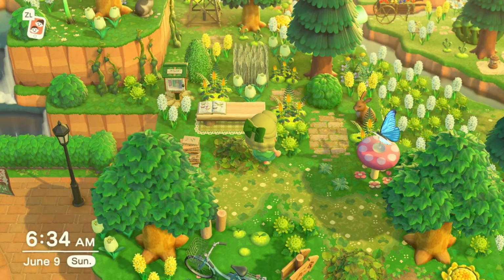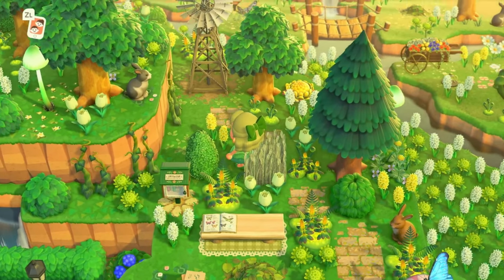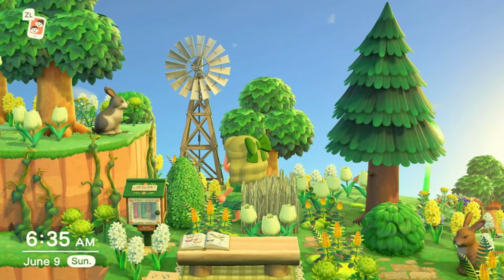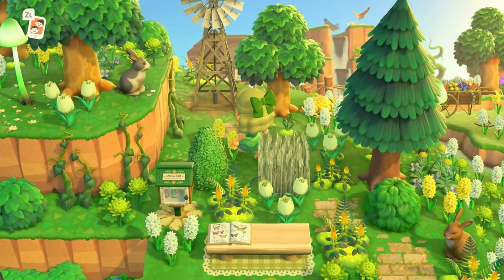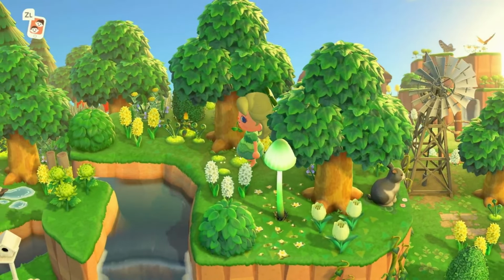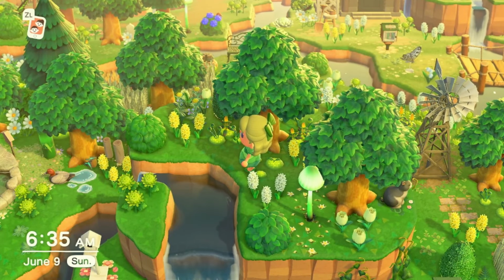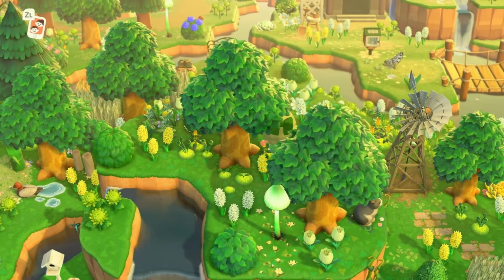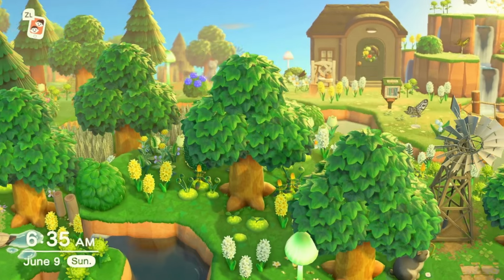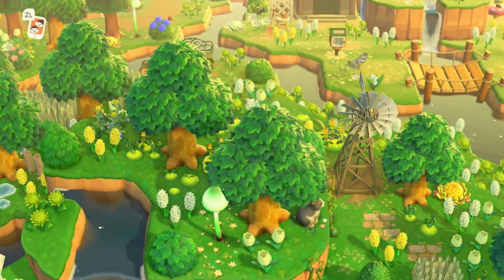It looks so cute and cozy. And it's just a beautiful view of everything around. So if you go over here to this little vine, you can climb up here and take a little look around. And that is as far as you can go right there. Alright, we're going to go back down the vine.